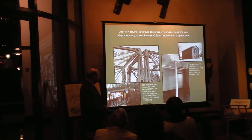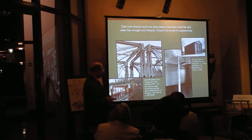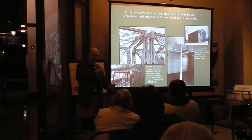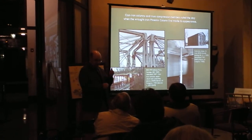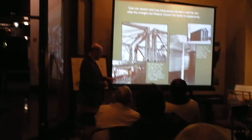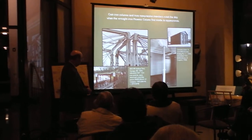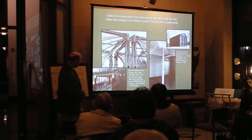You have to remember that when this Phoenix column was coming out in the 1860s, most structural applications of iron in that period were still using cast iron for compression members. Cast iron is very strong in compression, when it's being squeezed, carrying a load that way. It's not very strong when it's in tension, being pulled. The beauty of the Phoenix column was that it was wrought iron, and its specific shape gave it high compressive strength as well as tensile strength. But in the 1860s, it was still pretty much the age of cast iron.